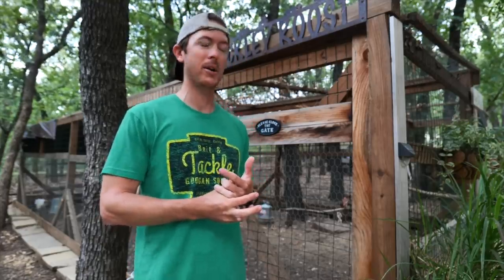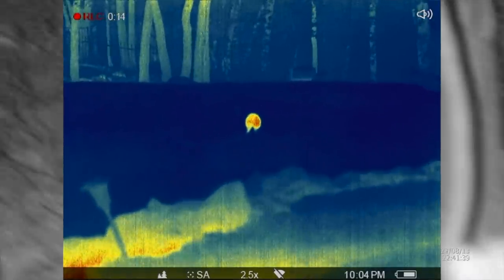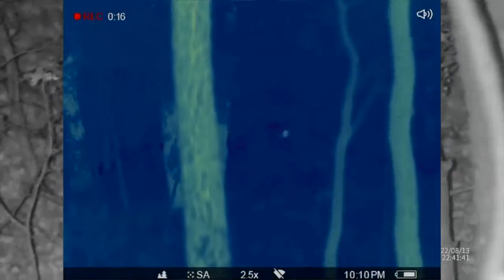As sneaky as they are, they just can't hide from those thermals, y'all. Those thermal binoculars are amazing. I ended up getting another possum over the course of the week. I ended up getting one of the armadillos. There's more armadillos though that are still tearing up the yard.